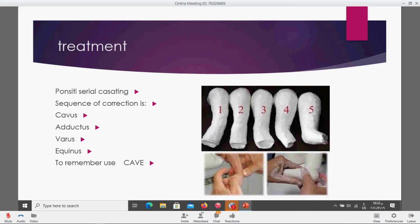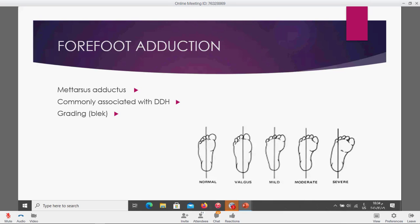First of the treatment, we have to start with the serial casting. Serial يعني متتابع، كل 10 أيام نبدل كاست. نبدي أول مرة بال number 1, 2, 3. أول يوم ما نعدل الإكوانس لأنه راح يصير rocker bottom. Rocker bottom يعني تنكسر القدم من النص وتصير شلون الكرسي الهزاز. فنبدي بتعديل الكيفس والأدكشن وبعدين الإكوانس، اللي يسمونه CAVE. هذا الأوردر: cavus، نعدله، الأدكشن، فاروس، إكوانس آخر شيء. واذا كان not responded to treatments، طبعا وصار عمره أكثر من 6 شهور، روح for surgery.